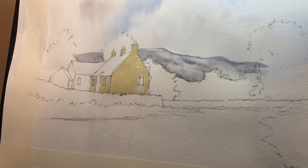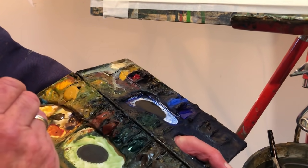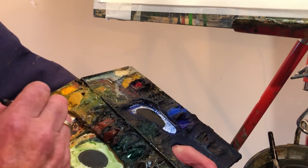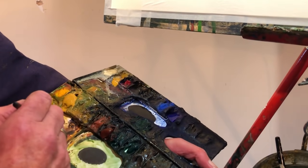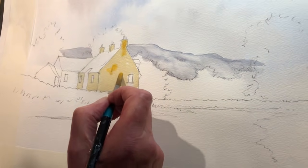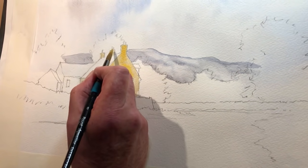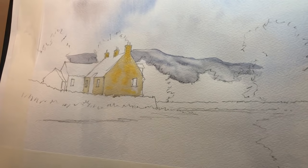Now while it's all still good and wet, I'm getting a little bit of yellow ochre. Yellow ochre's back in stock as well. Daler Rowney haven't had this for quite a few months. Now we've just got it all back in now. The paints, of course, Aquafine paints. I'm just dropping yellow ochre into there, and a little bit in there, and a bit in there.